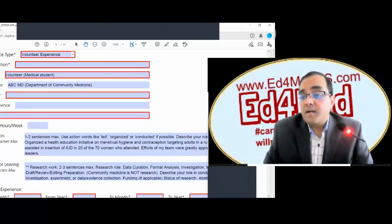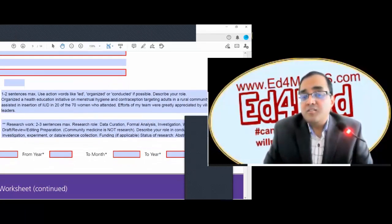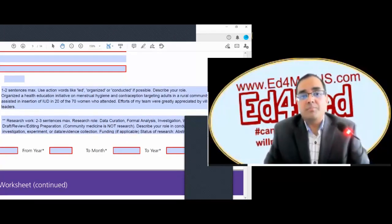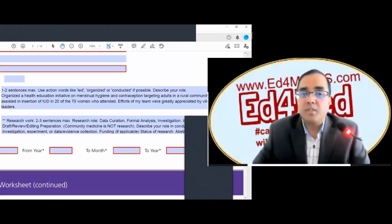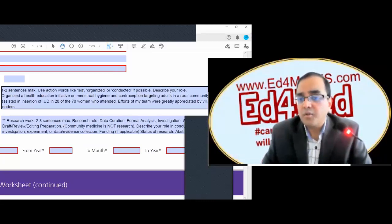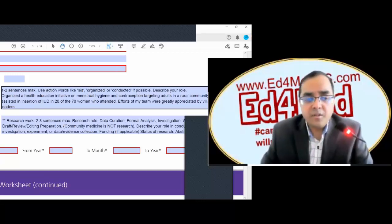Now for volunteer activities, you have to keep it much shorter, 1 to 2 sentences max. Just don't go beyond it. No one is going to have time to read it. And use action words if you can, like led, organized, conducted. Describe your role. Like this is from one ERAS CV.